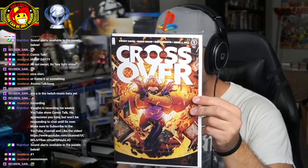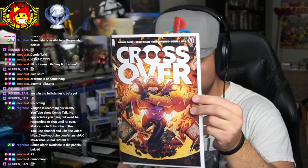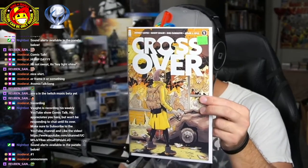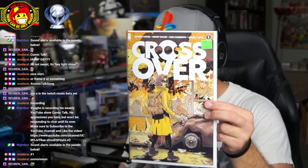Showing different covers there for you. And then we had to pick up this variant too because it's a Walking Dead homage to Walking Dead issue #1 with Crossover. So there she is in the famous Rick pose, #1 there.